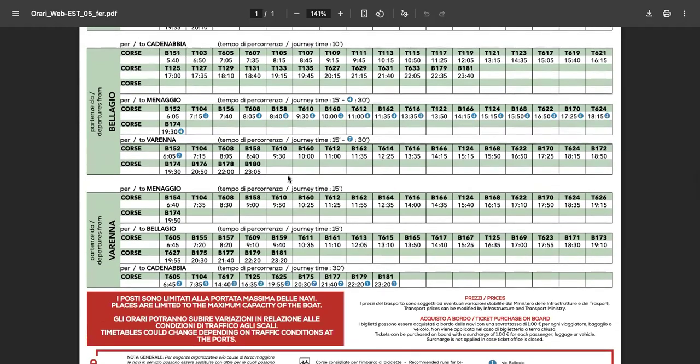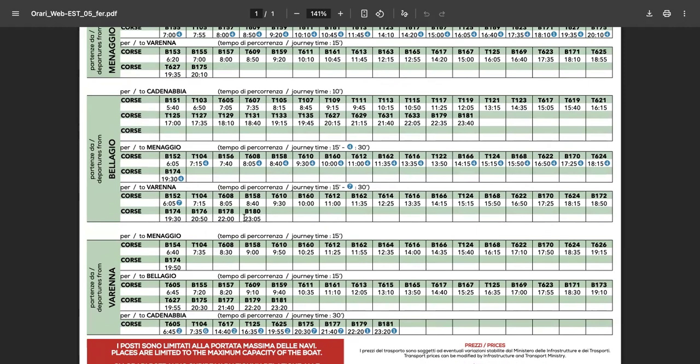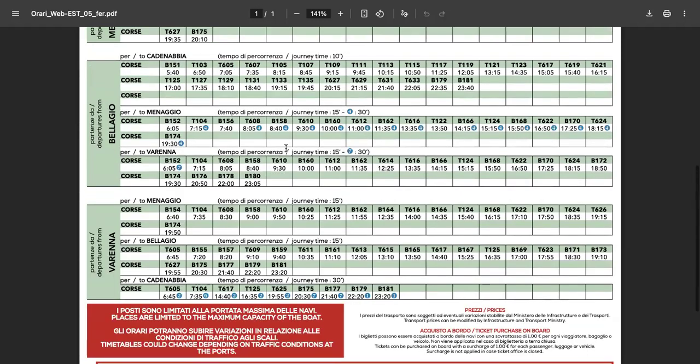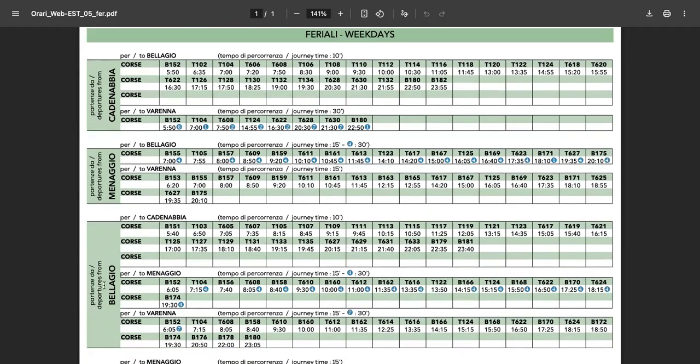Same thing if you wanted to go from Bellagio to Menaggio, a bit more complicated because you do have these symbols. Most of them are number four. Number four is foot passengers only, so no cars on the majority of the routes from Bellagio to Menaggio. If you did have a car, it's much easier to get from Bellagio to Cadenabbia, which has no car restrictions. You can see there are quite a lot of options. Last ferry out is at 11:40. So that's how you would interpret it.